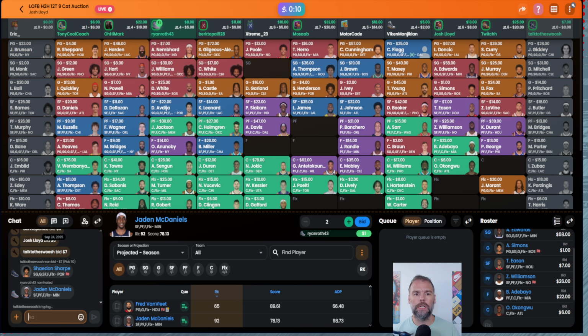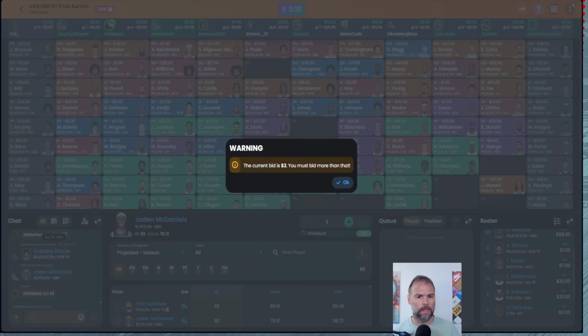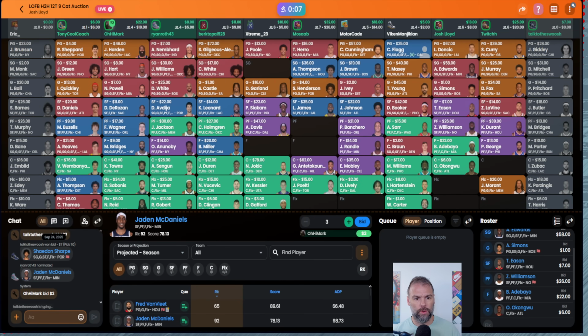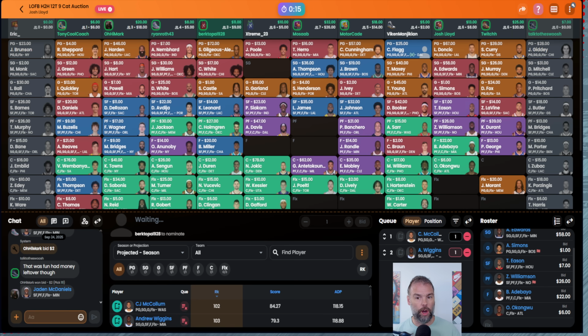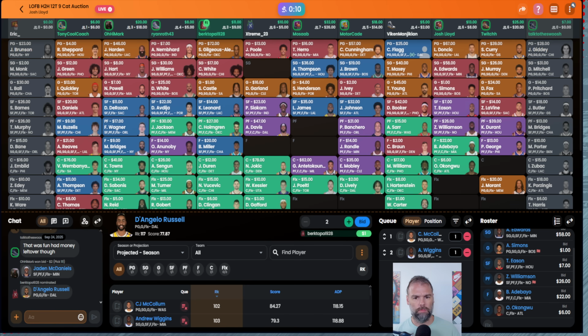Ryan Rollins. Jaden McDaniels, not particularly interested here. Maybe $2. Oops, all right, someone bid him for 2. So he goes for $2. Oh, reasonable. I'm going to throw CJ and Wiggins into my queue, who I hope to sneak through a little bit. There hasn't really been much sneaking through in this draft. Bruce Brown, Tobias Harris, D'Lo. It's like a $1, $2 guy.